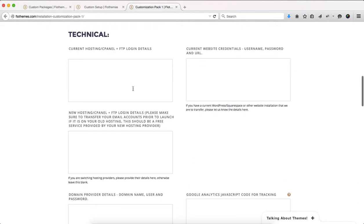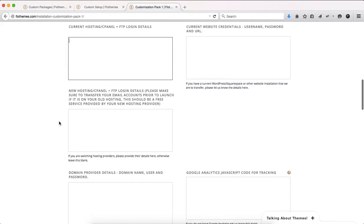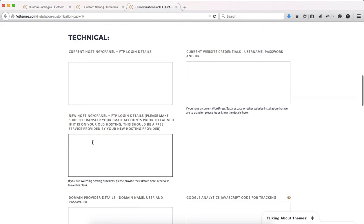Further down, we have some technical information that you'll need to send over to us, and this is essentially your hosting information. So that can be HostGator, Bluehost, WP Engine, whatever it is. Send it over to us. Your cPanel and FTP details. If you don't know how to retrieve that information, simply send us the login details to your hosting account, and we will be able to get those details for you. If we are transferring your website from, let's just say, HostGator to Bluehost, we'll require your new hosting details in the following field so we can make that transfer.